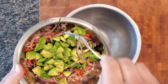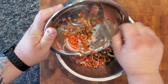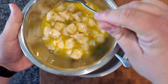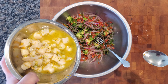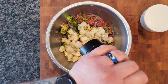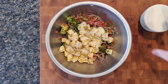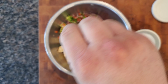Once everything is chopped and your scallops have marinated for at least an hour, it's time to combine everything together. Be sure to taste for seasoning. You can add some salt, some black pepper, some olive oil, and even a little bit of sugar to balance out the acid.